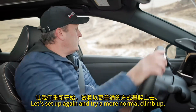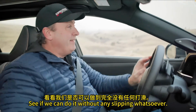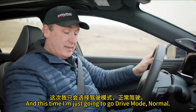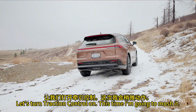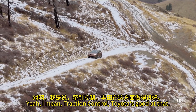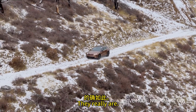Let's set up again and try a more normal climb up, see if we can do it without any slipping whatsoever. So I'll line up here. And this time I'm just going to go drive mode normal. Let's turn traction control on. This time I'm going to mash it. Still does a great job. Yeah, I mean, traction control, Toyota's good at that. They really are.